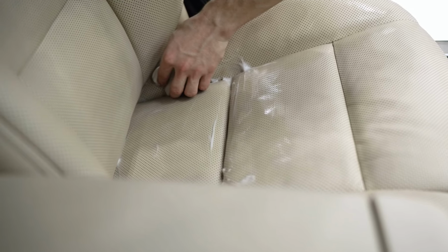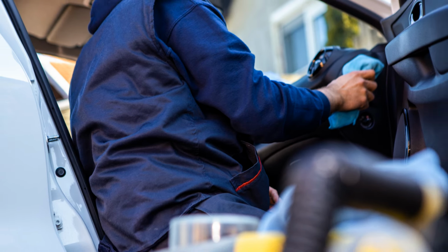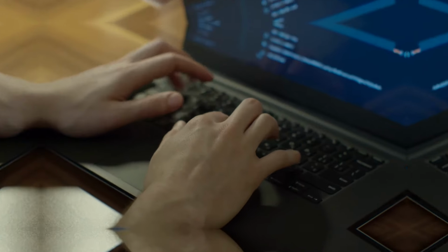Trust me on this one, folks, it's worth the effort. A little time and effort spent cleaning the interior can pay off big time when it comes to selling your car. So grab your vacuum, your cleaning supplies, and get to work. Your future self will thank you.